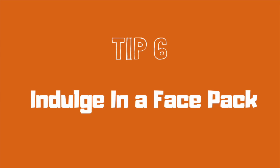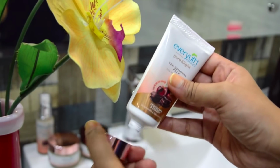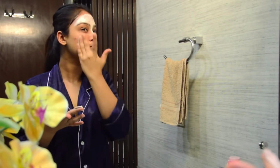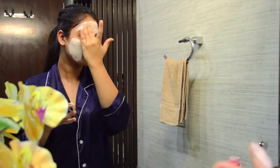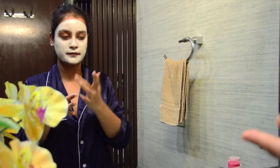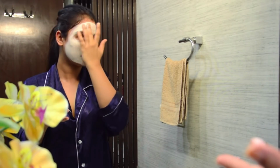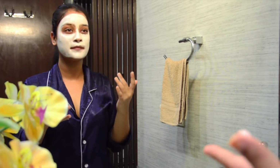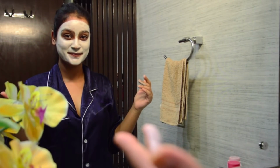Indulge in a soothing face pack. Deep cleanse your face and unclog pores with a face pack. I recommend Everyuth Tan Removal Face Pack, which has got the goodness of cherry and chocolate that gently wash away the tanned dead skin cells while uncovering skin's natural brightness.